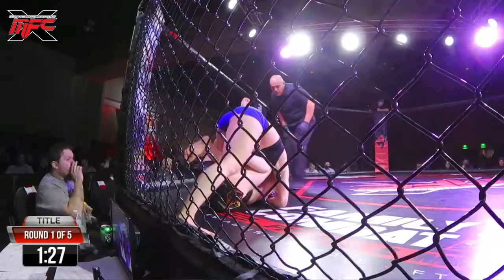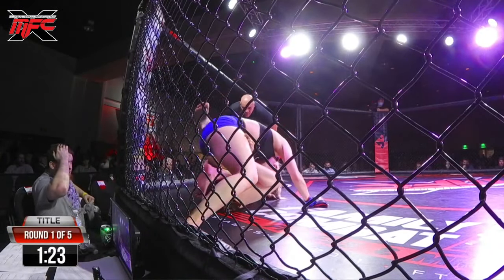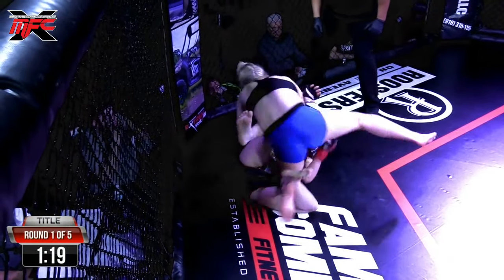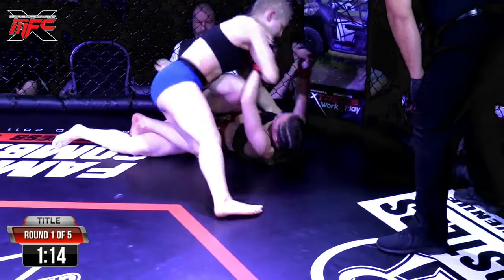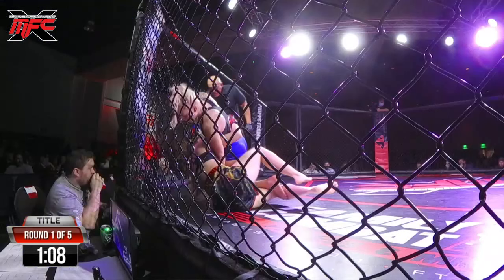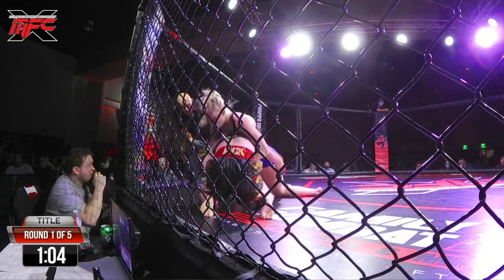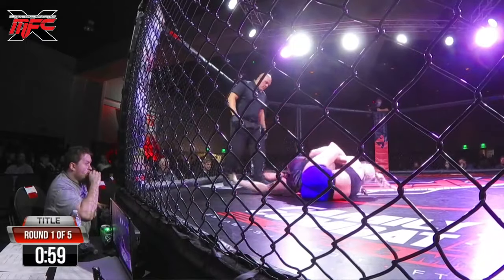Jack's actually got a couple butterflies in here. Jack could elevate her right here, squirt out the back. Jenna shows good hips here. Some good strikes there from top control. Jack's actually up. Deathrage has her head. Going to try to spin to her back. She's actually got her back here.